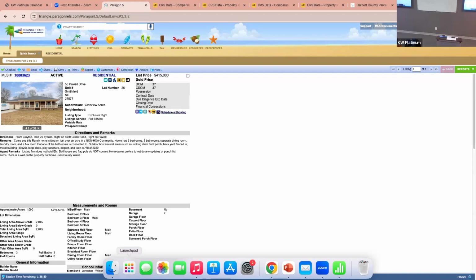Can I ask a stupid question if this hasn't been brought up yet? Not stupid. On the spreadsheet, why is there not a bedroom section? Because bedrooms don't matter. I feel like you already said that, but I might have missed it.